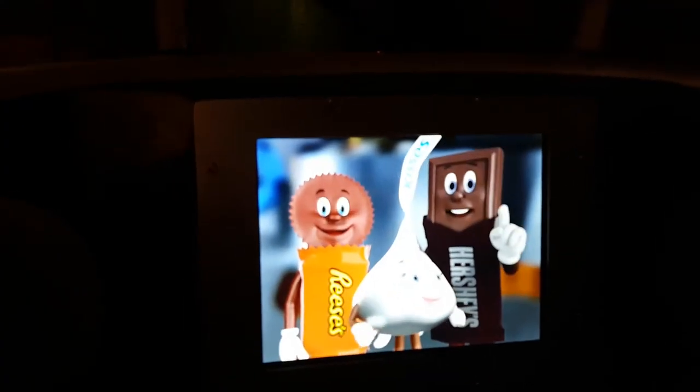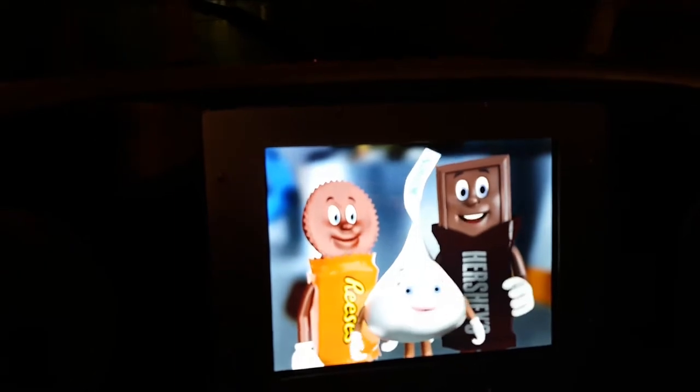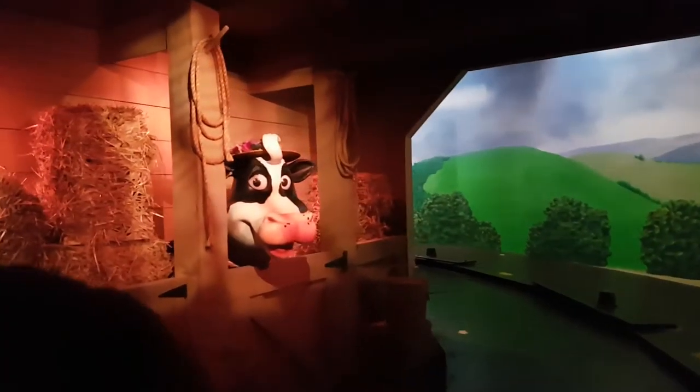Chocolate. I can close the door. Yeah. For your safety, please remain seated with your hands and feet. In guide will meet you at the entrance. See you inside.